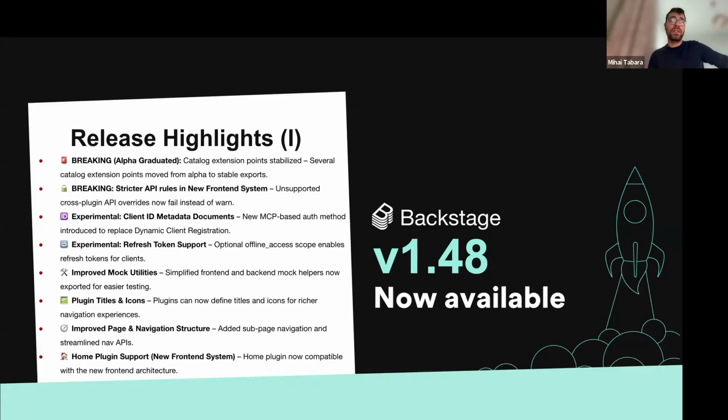The testing in the new frontend system just got better. We revamped utilities with stronger mock and route support, making plugin testing smoother and more predictable. Plugins can now define titles and icons directly, enabling richer navigation and a more polished app experience, something that was asked for a while. And last but not least, on this slide, the homepage now supports the new frontend system. It's another milestone toward full adoption of the modern architecture.